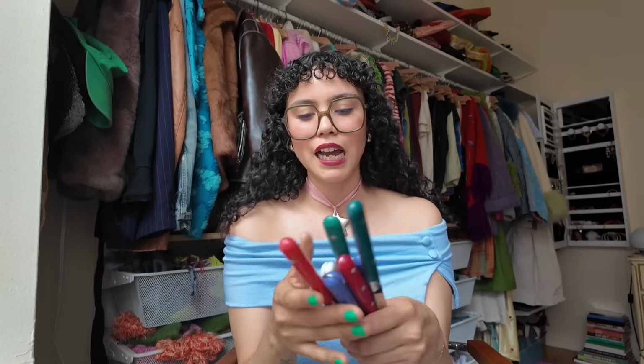Unfortunately, a lot of these are knives and they had no spoons, but I think it's a fun little mix match moment for my kitchen, and I feel like that's my whole vibe in general. I really love a little mix match moment, and I feel like this feeds into that. And I've literally been on the hunt for these for years. I don't know why it's been so difficult.